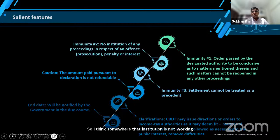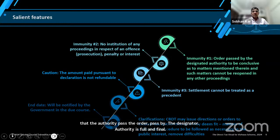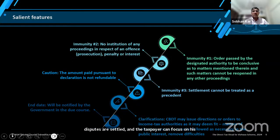But if we come to this scheme, I think the highlight is what are the immunities that we're talking about. So the first immunity, of course, as mentioned on the screen, is that the order passed by the designated authority is full and final. It's not going to be seen in any other proceeding. There's going to be no second look at it. Once that final order is given to the taxpayer, his disputes are settled and the taxpayer can focus on his business without bothering about this litigation or anyone else having a second look at his declarations.